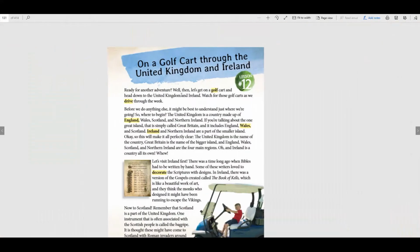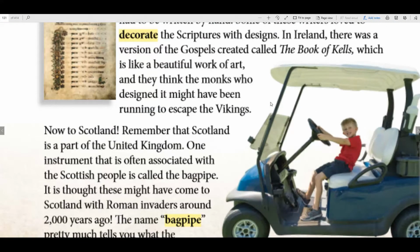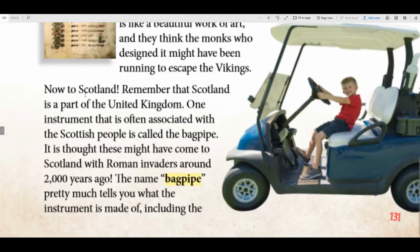Now, let's look here. So we found out that the Book of Kells was a version of the Gospels, Matthew, Mark, Luke, and John, and it was written in Ireland. They think the monks that wrote it were trying to escape the Vikings. Now, let's move on to Scotland. Remember that Scotland is a part of the United Kingdom.